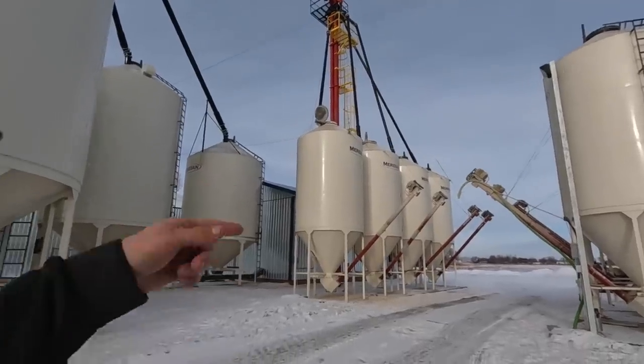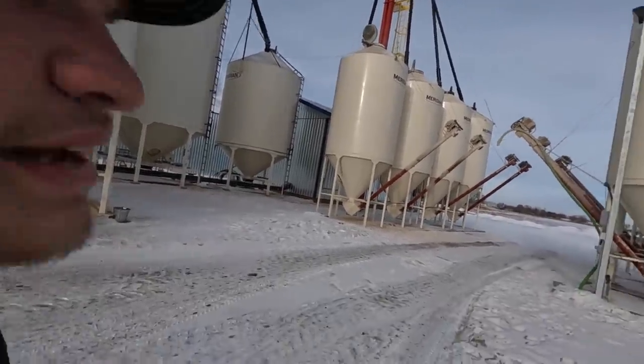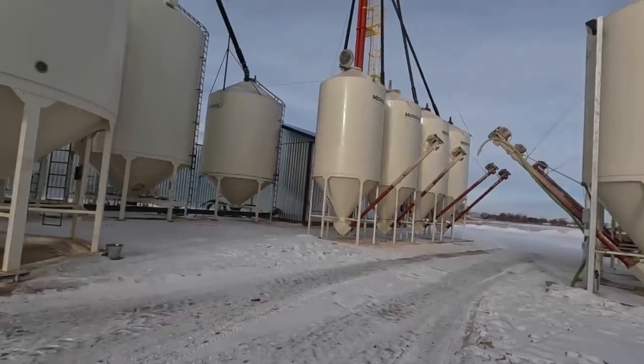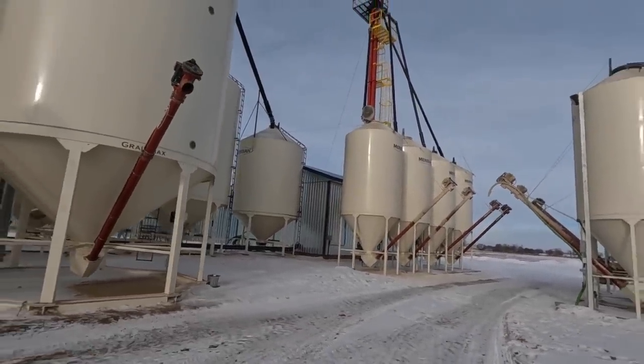So now that hammer mill, the grain leg, the drag, it's all running, and it will all automatically shut off. There's a sensor in this bin. Once it gets full, it'll kill everything. And that's how we come to it every time. We just gotta restart it.